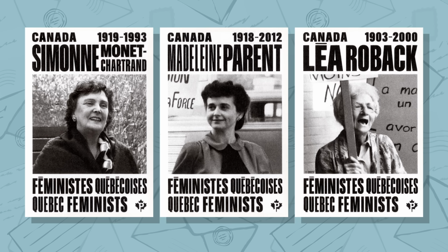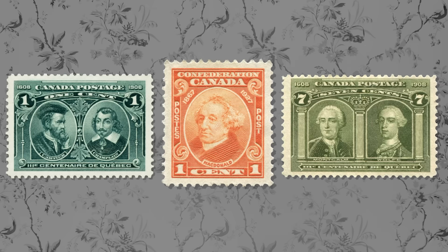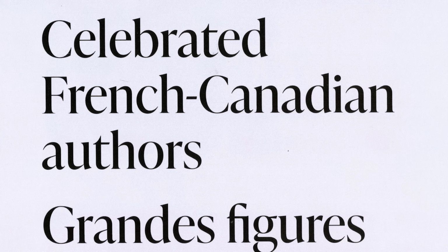I don't think any of these women are exactly household names, but in recent years, Canada Post has been putting a greater emphasis on elevating some of the lesser-known heroes of Canadian history, as opposed to just the usual lineup of prime ministers, explorers, and generals. In 2024, meanwhile, they honored celebrated French-Canadian authors.